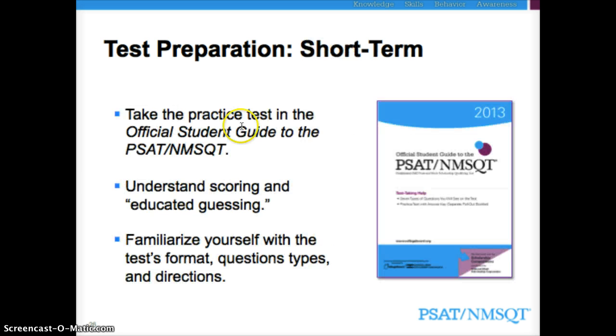In the short term, you can take the practice test that's in the workbook that many of you receive. Understand how things are scored and develop some kind of educated guessing strategy like process of elimination, where you eliminate the ones you know are wrong, thereby increasing the chances of guessing correctly if you narrow it down to 2. Familiarize yourself with the test format, question types, and directions. It's never good to walk into these testing situations and be surprised.